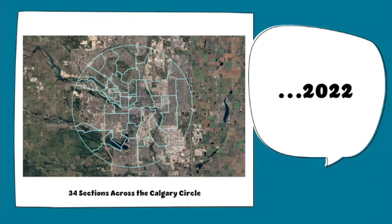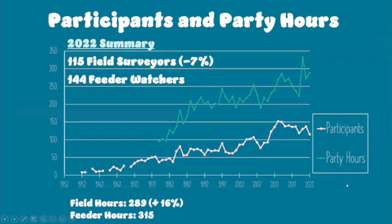And I'm very proud to be a part of the Calgary Christmas Bird Count and Nature Calgary for helping to encourage people to get out there, appreciate it as is, and help us all learn about these things over time. So, as I said, this year was frustratingly cold.